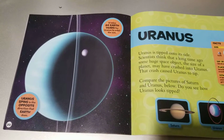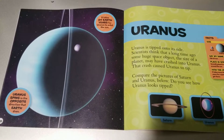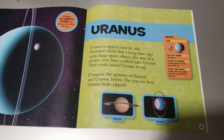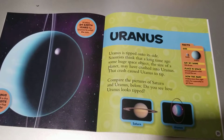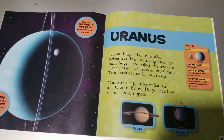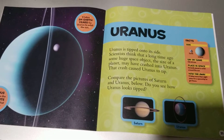Uranus. It takes 84 Earth years for Uranus to orbit the Sun. Uranus spins in the opposite direction that Earth does. Uranus is tipped onto its side. Scientists think that a long time ago, some huge space object the size of a planet may have crashed into Uranus. That crash caused Uranus to tip.